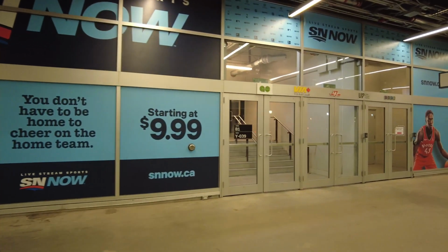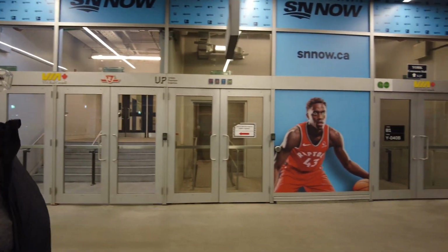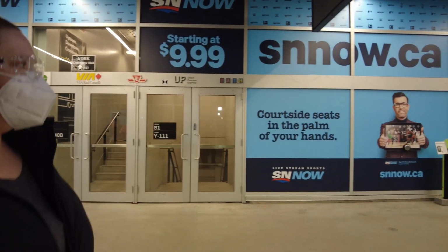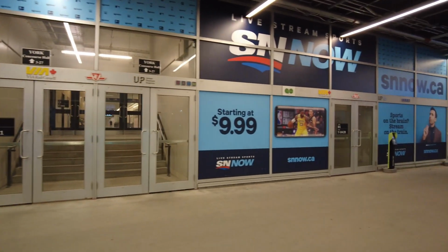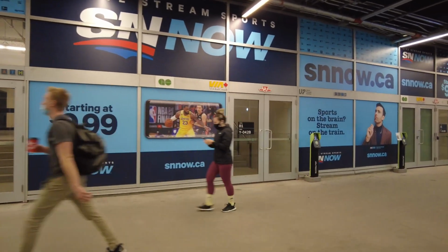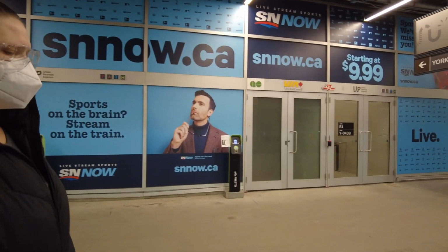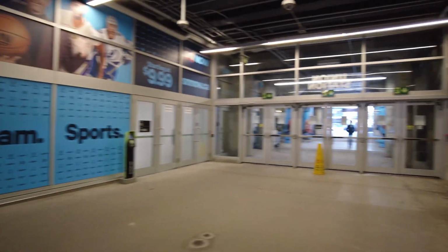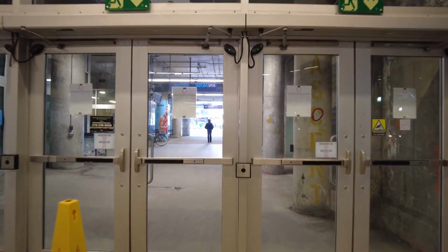Now, Union Station is home to lots of different companies. The GO, which is the local, sort of Ontario trains. Via Rail, which is the national train service. TTC, which is the Toronto Transit Commission, and is the subway and the bus company. And UP, or Union Pearson Express, which is the train to the airport. None of them look the same, none of them have the same branding. Yeah, you can use the same payment card, but it's not like an integrated ticket.